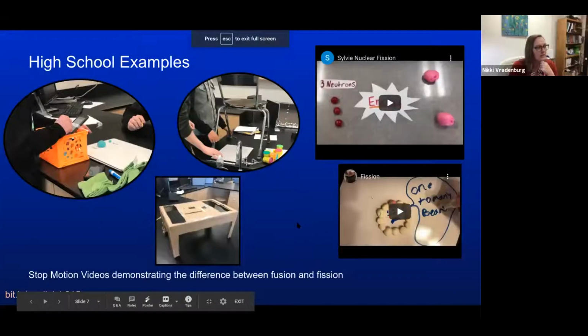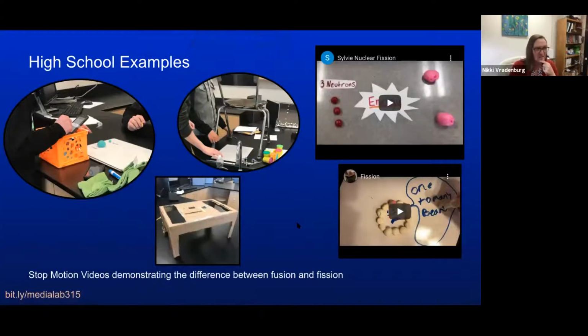The lesson that I always show is this one, and this is from Becky Ayler, who was at the time a science teacher at Park High School in Livingston. And she invited me in to help with her class while they worked on this project. And the assignment was for the kids to use stop motion to show the difference between fusion and fission. She left it very open-ended.